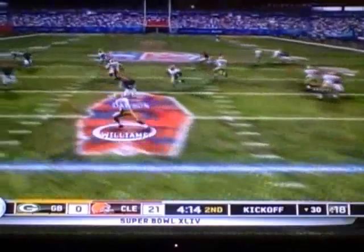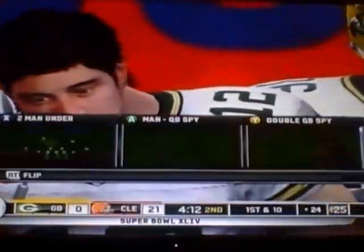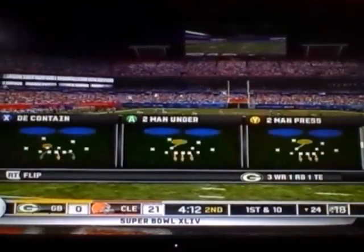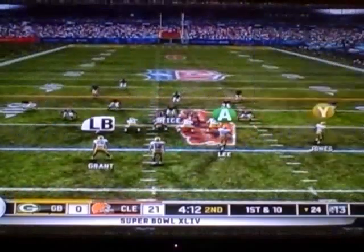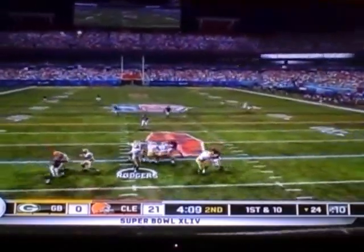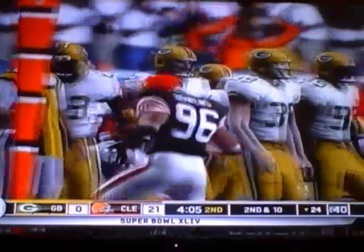Williams takes it from the 10. Gets to about the 24. The Packers are looking to dig themselves out of this big hole that they've dug themselves into, and at the very least, you have to show the guys on the other bench you're not going to roll over. He needs to make a decision. Boys knocks it away. Boys have the coverage on the play.